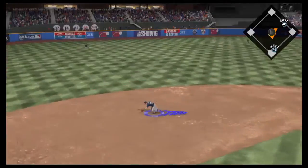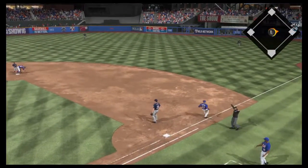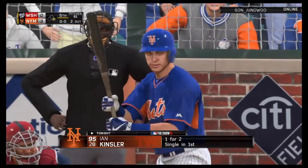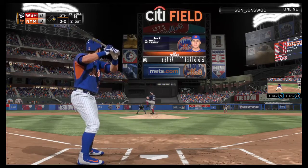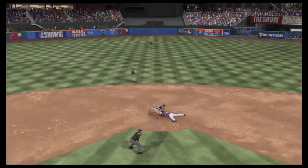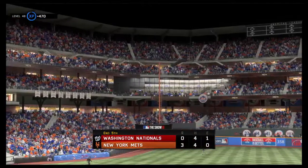Hot shot on the ground is short. Drew's got it. To second for 1. On to Wallace, but it won't be in time to get them both. So a runner at first with 2 away, and that'll bring in the second baseman, Ian Kinsler. Runners off for second. Pitch inside, the throw, and he is out at second. Caught stealing to end the inning.